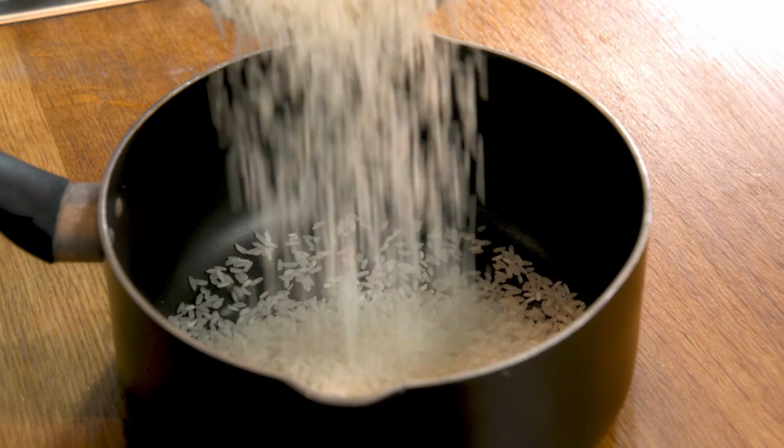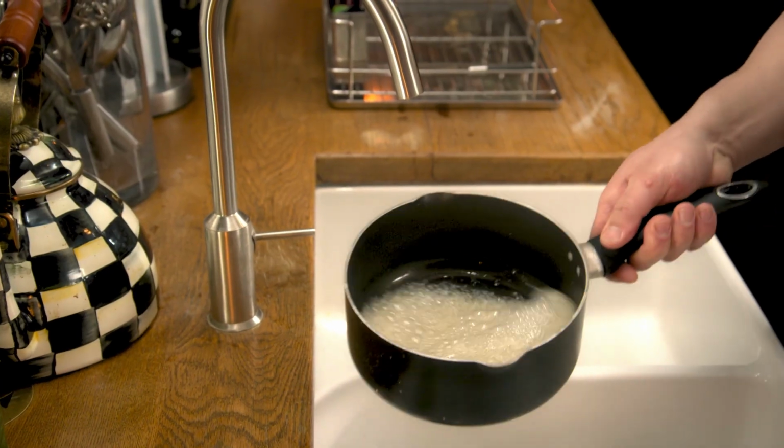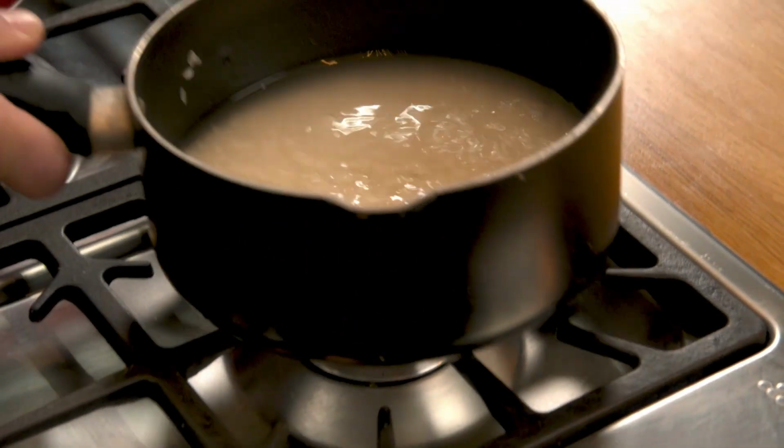Rice is the royalty of Asian cooking. It is better than a potato. It is better than pasta. It is better than any other carbohydrate out there. An Asian house without rice is a house without love, without question.